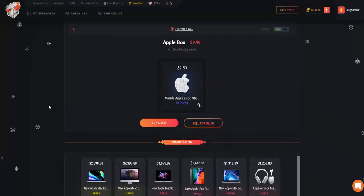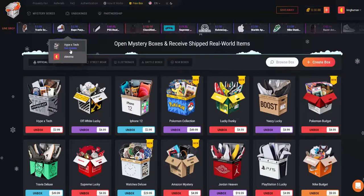It's a sticker. Okay. Now, if you're going to do this, sorry, D, you have the choice of taking your sticker, or you can sell it back to the platform and get $2.50 for it and try again, right? So anyway, I'm not going to sell it back because maybe D wants this sticker, and I'll send it to him if he wants it. So now that was 1 down.